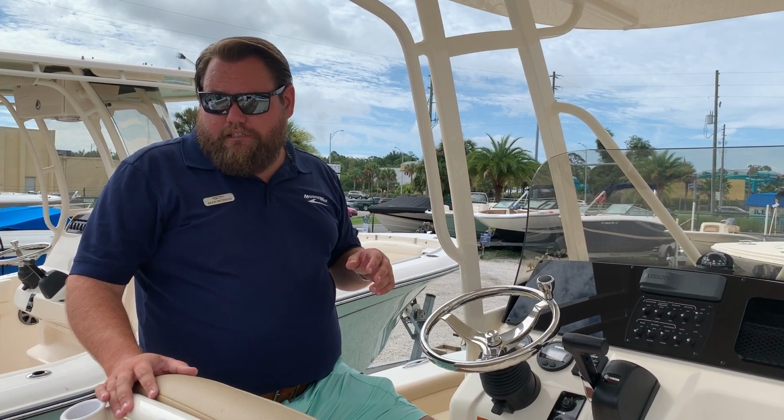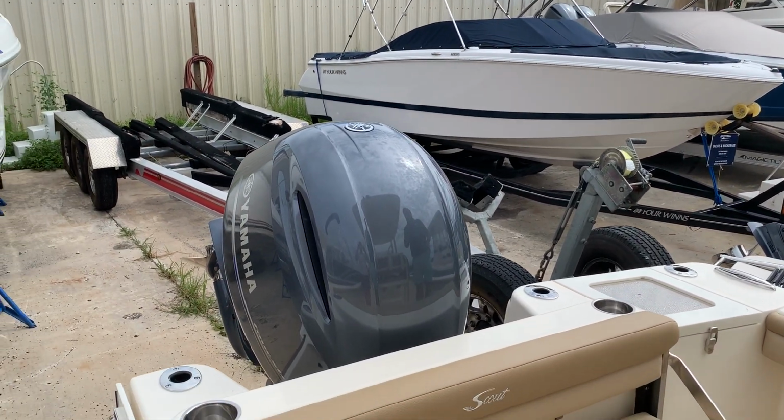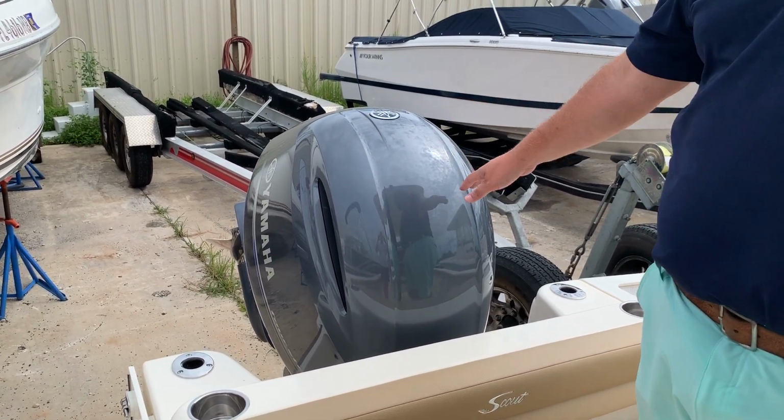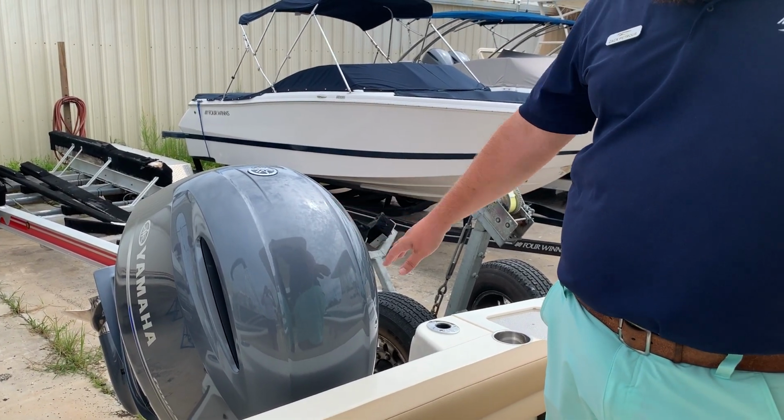And speaking of warranties, you've got a great power plant here. It comes with a standard 3-year warranty on the Yamahas. This is a Yamaha 150. Tried and true power. This motor's been out forever, and it's super reliable, super efficient.